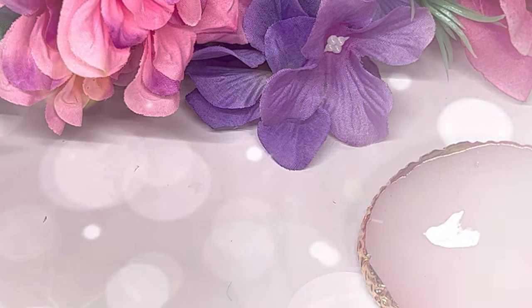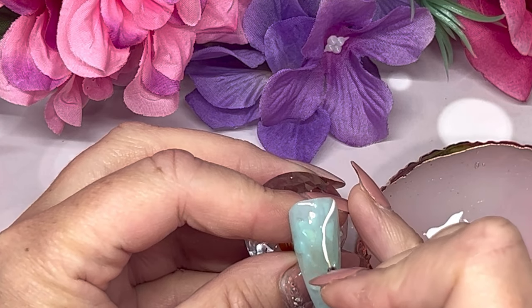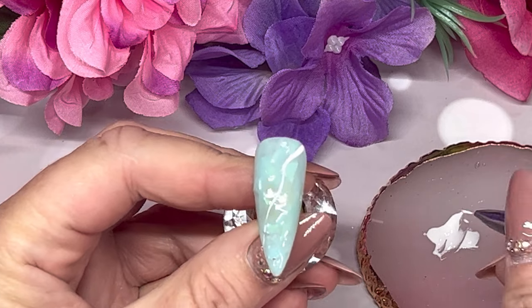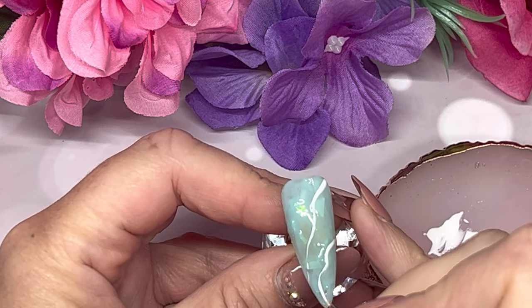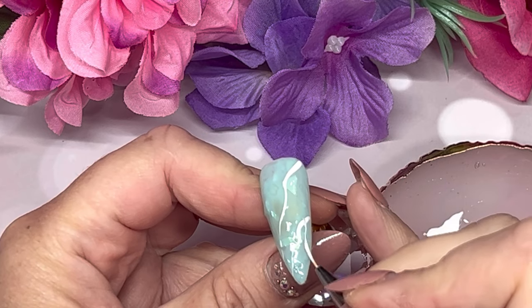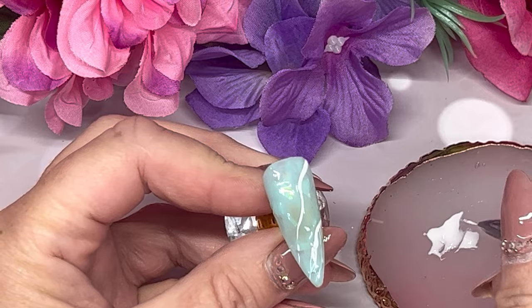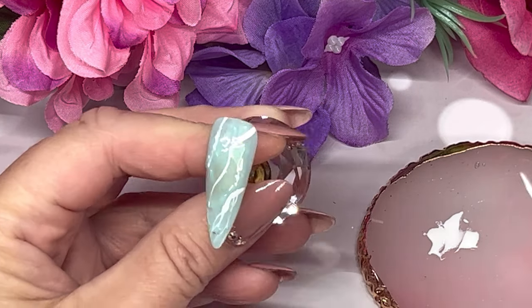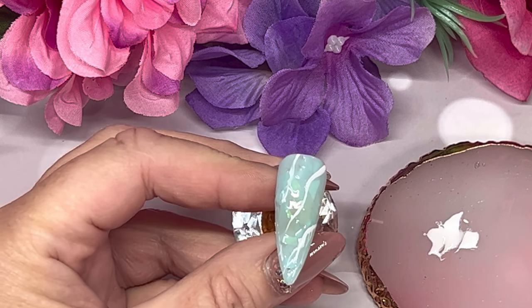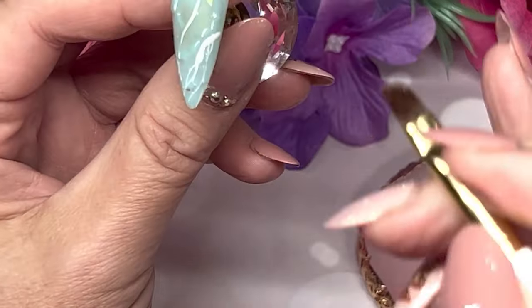I'm just going to grab a detail brush, and that last layer I did, just so you know, I did cure it for 30 seconds. So now I'm just drawing some lines. Now I'm going to give that quartz look, which I think is so pretty with these polishes. You could use any of the colors. So I'm just going to draw the lines, and then I'm going to grab a cleanup brush with a little bit of acetone, and I'm going to soften those lines. You'll see me doing that. And once I have that done, it'll cure.